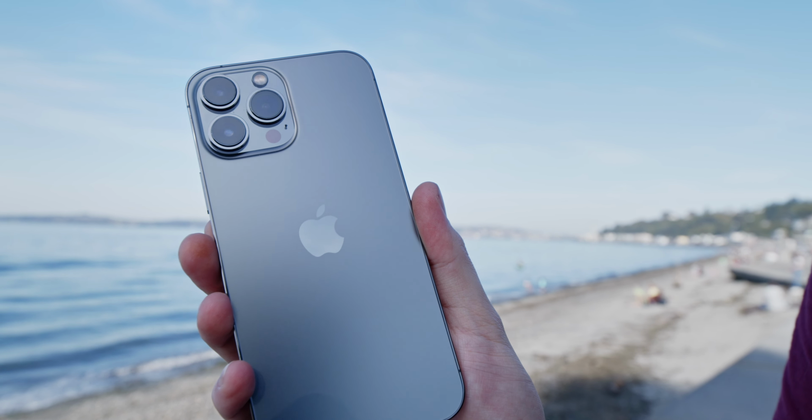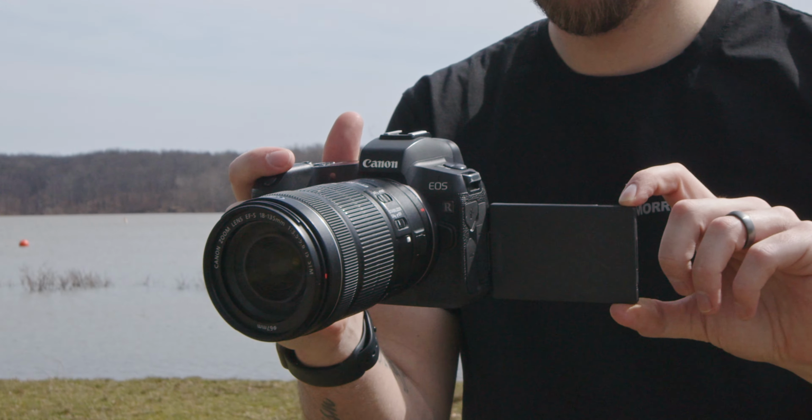This is your iPhone 13 Pro Max, and this is the money you spent on it. This is what you could have gotten with that money. Was that a mistake? I don't think so. Let me explain. So this is a Canon EOS R.